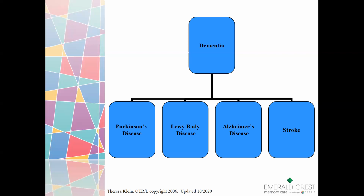So that affects their cognitive and physical self. And then Parkinson's disease is probably a condition that we don't see as much of as your typical Alzheimer's disease or vascular dementia folks that have had a stroke or even Lewy body. About 1 in 4 people with Parkinson's disease develop dementia related to that.